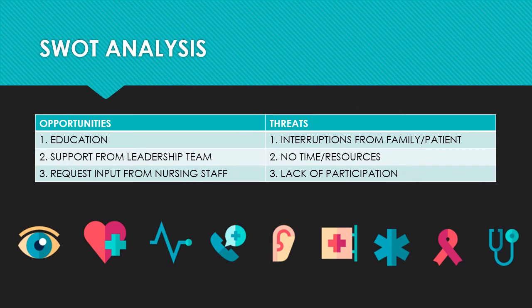Leaders of the department have an opportunity to promote and implement this process into daily practice. Leaders would need to include staff in the planning, process development, and eventual implementation. Department leaders would also need to frequently monitor compliance as well as input from staff related to process improvement. One way to ensure that staff are participating in the process is to include education with implementation.